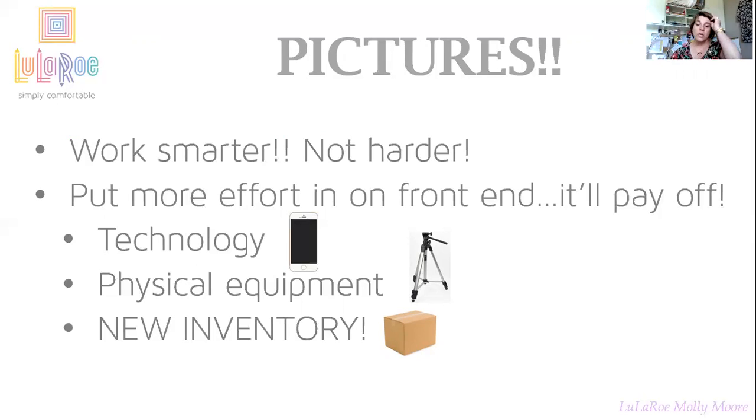Okay. Now, you're probably thinking, oh my gosh, I don't have anything photographed. It's going to take forever. Well, in the front end, maybe it will. A couple hours, depending on how much you have, 3 hours tops. But I will show you something that I've done that has made my picture taking time extremely short and manageable and somewhat fun. So I think you need 3 things. 3 things for your pictures.